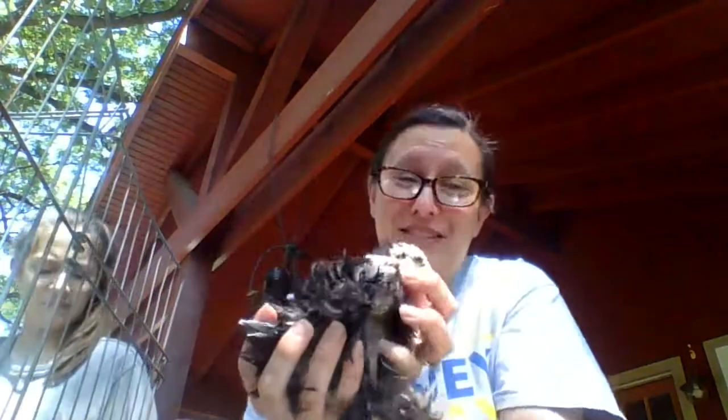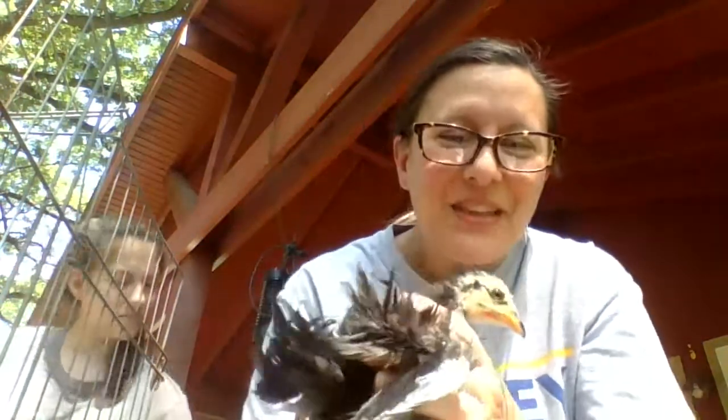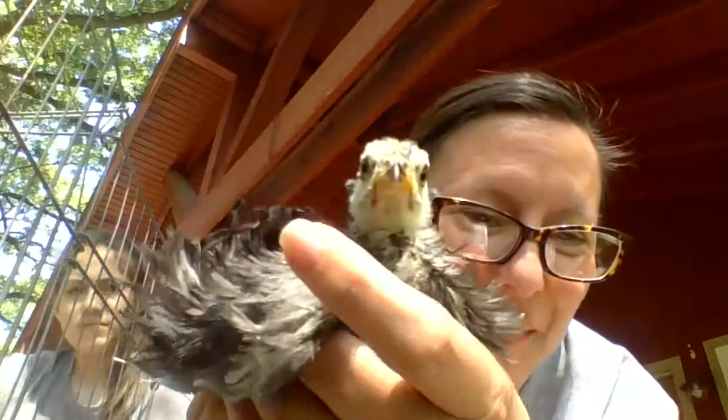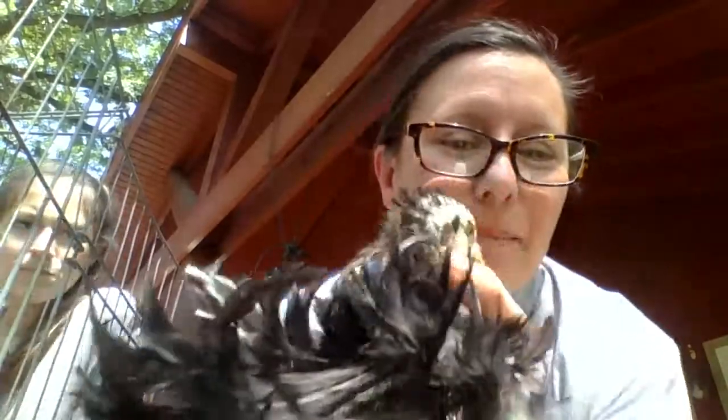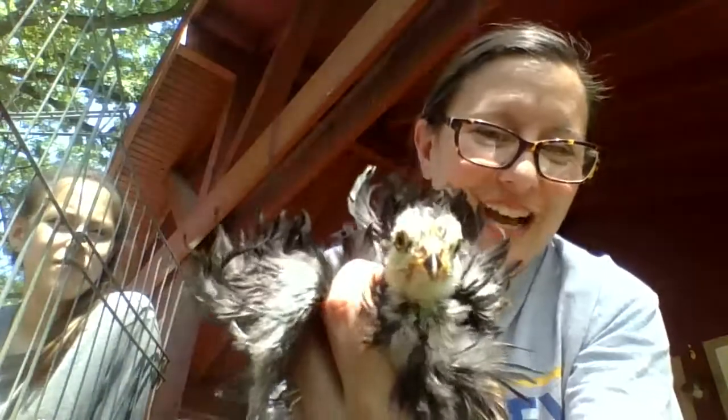Okay, one last one. And this last one is actually my favorite. I'm going to say she's a girl, but we will see. So this is Silky. Silky is brown. She's got a little bit of like a light cream color on her or him. But one of the things I love about Silky is that she's got crazy hair.